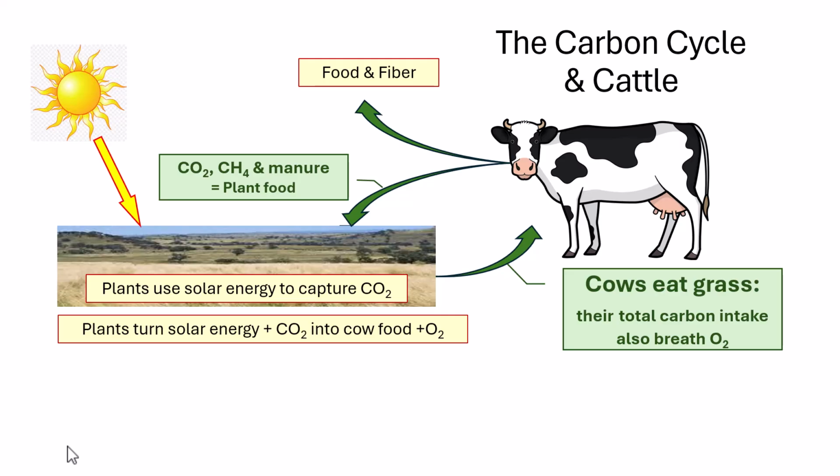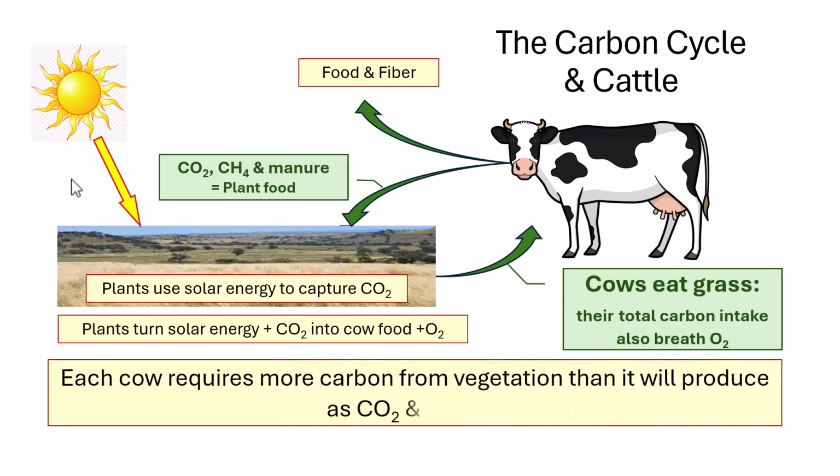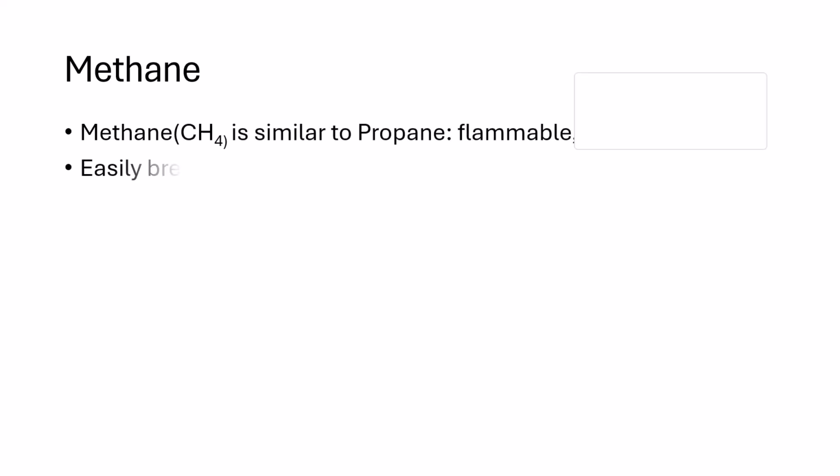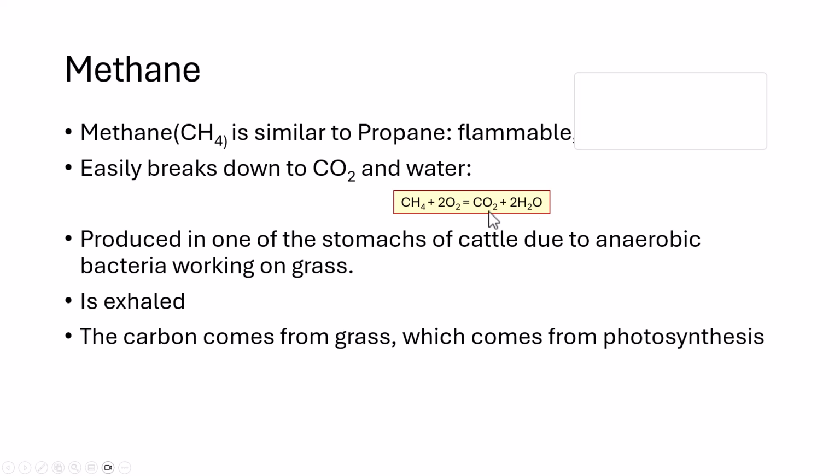We often now talk about the problem of methane in the atmosphere and the contribution that cows make to methane production and carbon dioxide. So we'll briefly have a look at what methane is and how it fits in the cycles in the surface of the planet. Methane, a simple organic molecule, very common, similar to propane, which is our barbecue fuel. It's flammable. It easily breaks down to carbon dioxide and water following a fairly simple chemical reaction. Carbon dioxide and water are both nutrients for plants. It's what they need. And so as methane reacts with the oxygen in the air and produces carbon dioxide and water, it actually becomes plant nutrient.